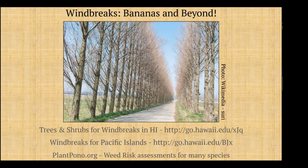Unfortunately, we're trying to move away from that because that can be a real reservoir for banana bunchy top virus. And again, Amjad will touch on that more. So I wanted to give some suggestions for other crops you can use as windbreaks, since they play a really important role in conservation and ecology, as well as just pleasantness as you're working with landscaping or working on a commercial farm. Most of the plants here are taken from 2 different websites.